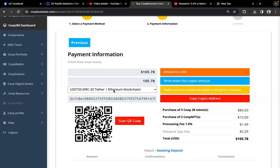And is that the TRC20? No, this is the ERC20. ERC, okay. Because our system is on the Ethereum blockchain.